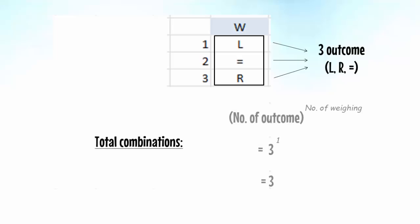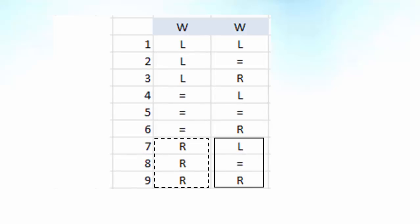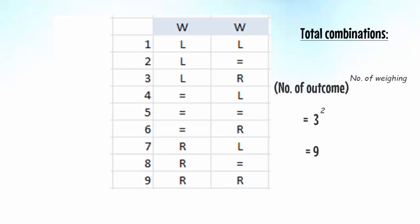Now let's see how to prepare the table. If we have just one weighing, a weighing has 3 possible outcomes. So here we have only 3 possible weighing results, which we also get mathematically as 3 to the power 1. If we have 2 weighing, then for each value of first weighing, we have 3 possible outcomes for second weighing, which makes a total of 9 possible combinations.